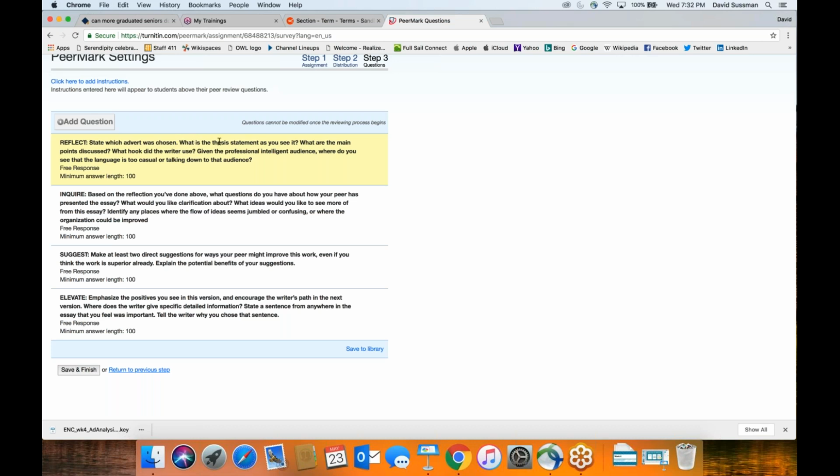Okay. What is the thesis as you see it? What are the main points? Meaning, what are those 3 analysis points listed in the thesis? What hook did the writer use? In other words, does the writer have an effective start to the essay? And so on. I'm not going to read all these questions out loud, but essentially, if you're answering these questions with thoughtfulness and care, you should be fine.